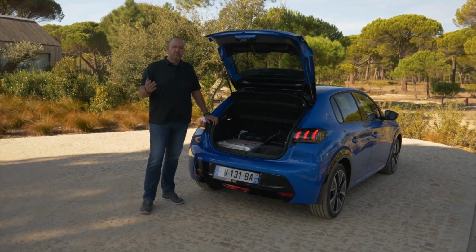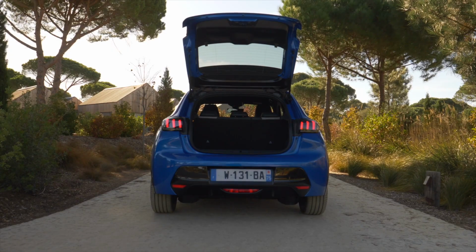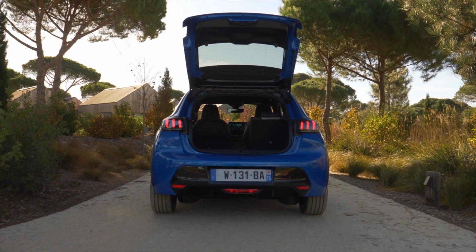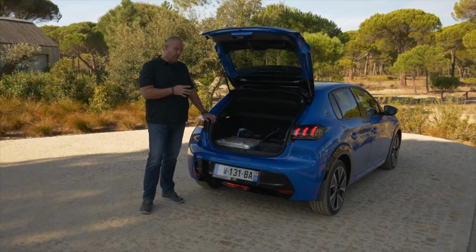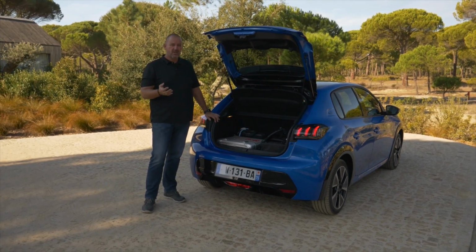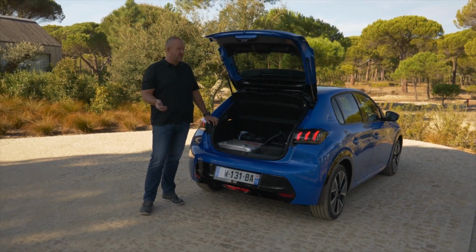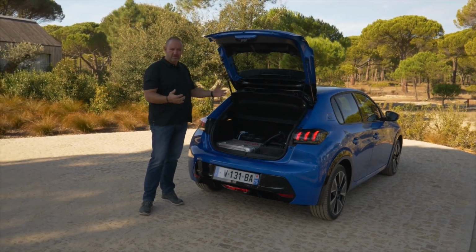The 208 offers a boot size of 265 litres with the rear seats up to 1,106 litres with the rear seats folded down. And as you can see, this is more than enough for our equipment today. Important to know when you look at the competitors, for instance, the Seat Ibiza, that offers about 80 litres more with the rear seats up and about 100 litres more with the rear seats down. So this is not the most practical car in the world.